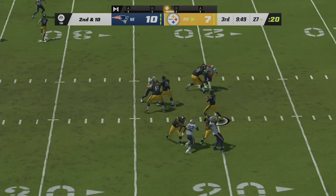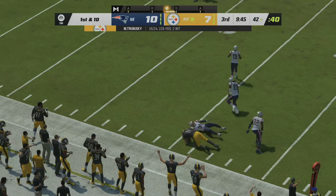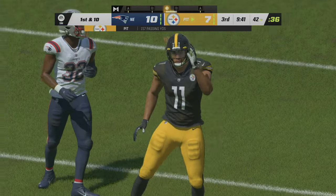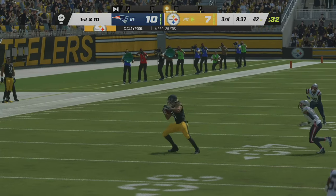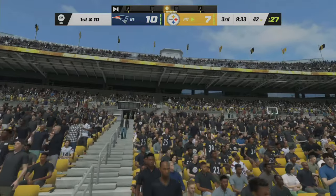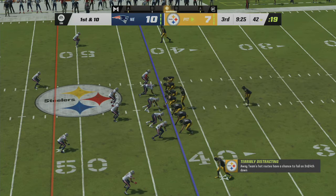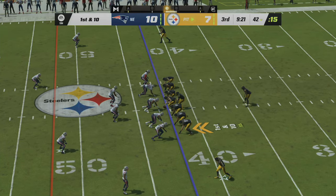Now Trubisky. Throw left side, taken in by Claypool. And they get him down, but not before he takes it across the 40-yard line. It's a first down, his fourth catch of the game after having three in the first half. Well, this is where reading defenses and practice time comes into play. You've got to know what you're running versus zone versus man and how to run the proper route. And they just executed that one pretty well.